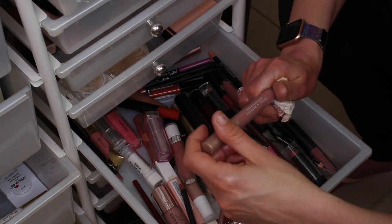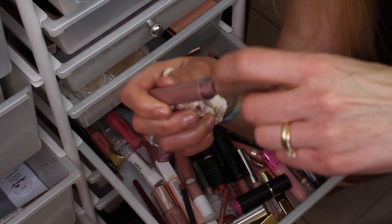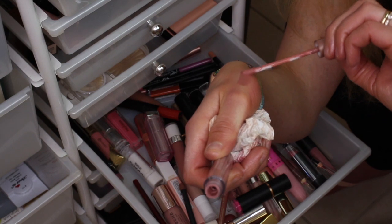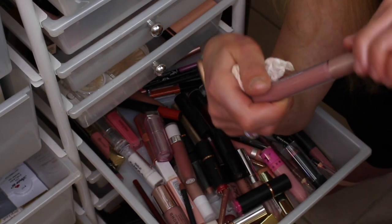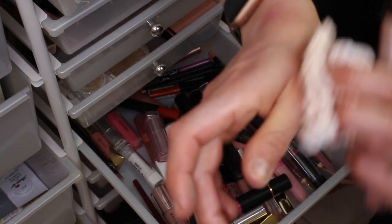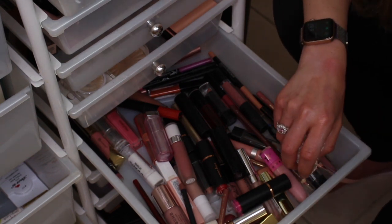This is another dollar store, Smoke and Mirrors. And I think I should let this go because I'm not sure how safe this is for my lips. Doesn't smell bad, but kind of an average color. And being a dollar store brand, I kind of don't trust this. So I'm throwing this away.